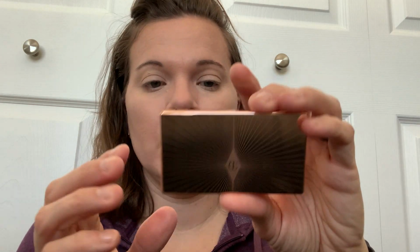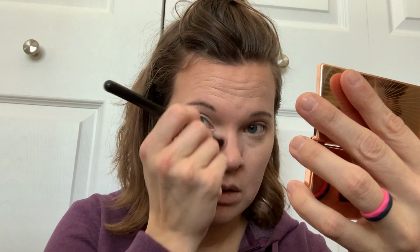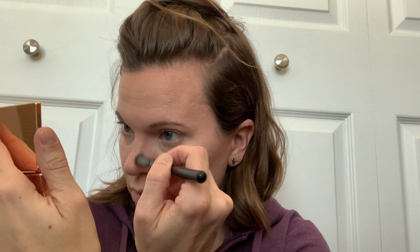For my contour, I'm using the mini version of the Charlotte Tilbury Film Star Bronze and Glow. It's the smaller one. They've got a bigger one. This one I think was like 29. The biggest one's like 68, and I do not need that big of one. So I'm just going to go in and do my nose contour with my contour shade. And then I'll blend it out when I put on my translucent finishing powder.